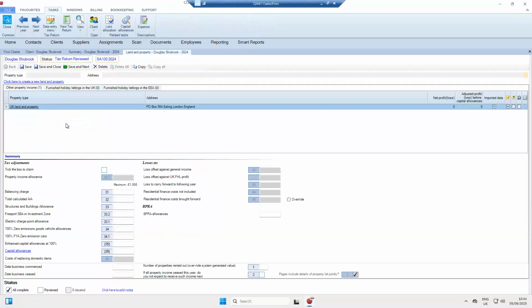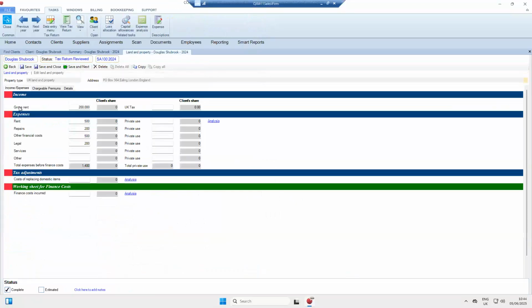Just to give you an idea of some of the data entry screens and what they look like, this is the land and property section. I'm just going to click within that, and you can see here you've got a standard area in which you would enter the amounts, the gross rent received, and any expenses on that land and property as well.